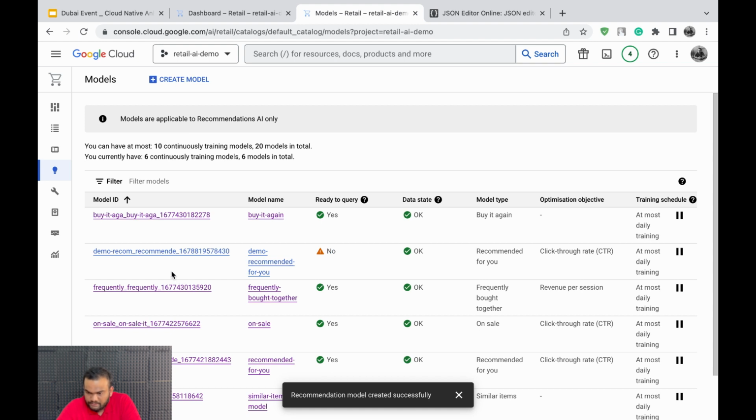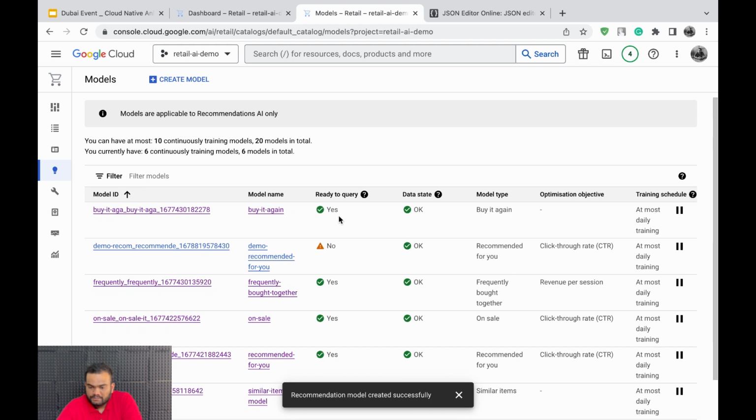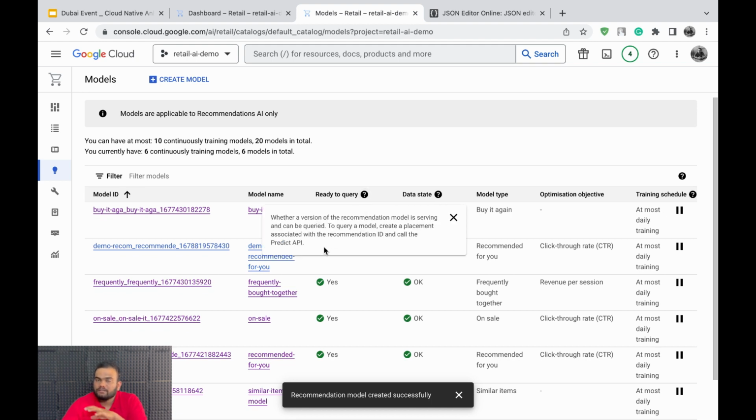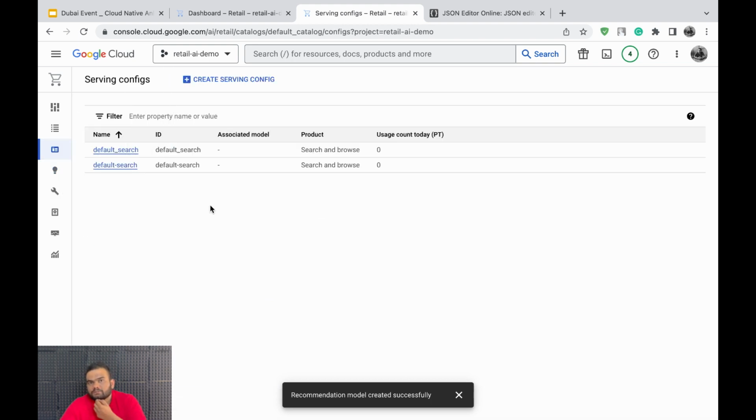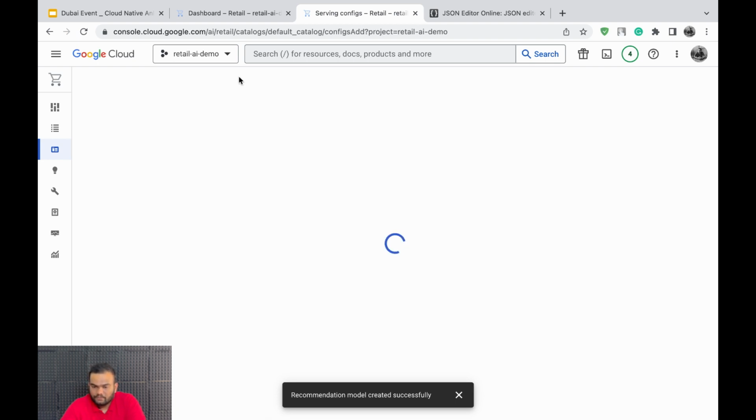You could see it here. The model will take time to train. Usually it'll take anywhere between 1 day to 3 days to actually complete the training. Once the training is done, the model will be ready to query. There is a set of APIs that are available to access the model itself, using which we can fetch results for these models. We have something called serving configs. This helps us to add configurations for every model. So let's take a quick look into this.